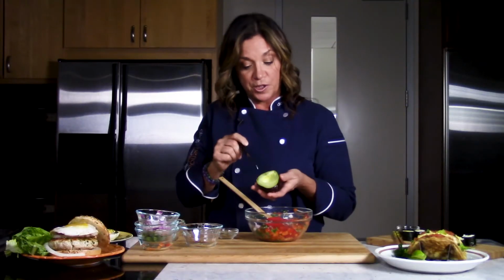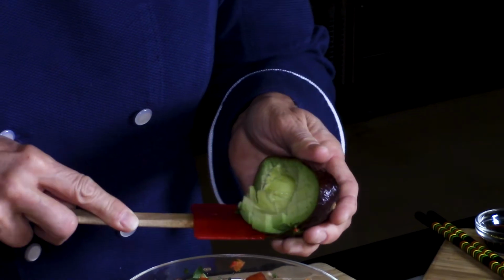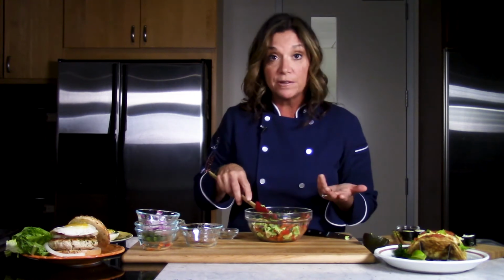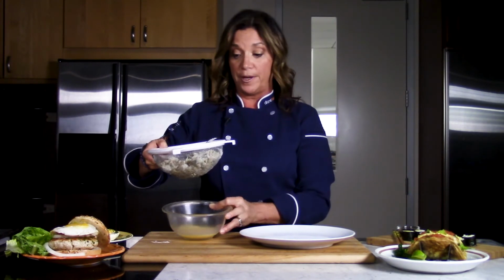So what we're gonna do is we're gonna score this avocado and then just get under a little corner of it and then it all comes out. Okay, so then you're just gonna add this all together, incorporate it all together. Oh my gosh, now it looks like avocado salsa. Okay, so the crab cakes have rested in the refrigerator and given off quite a bit of liquid.